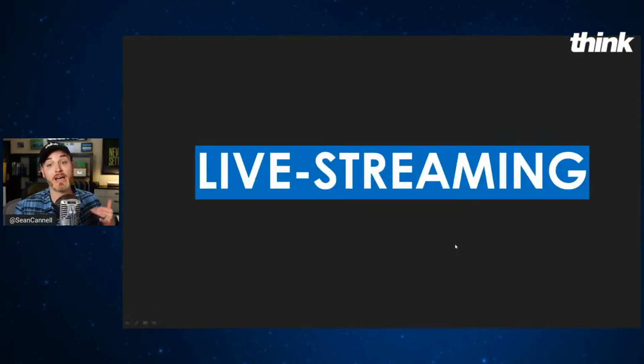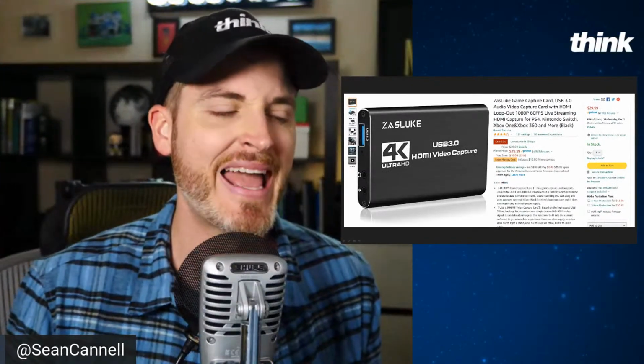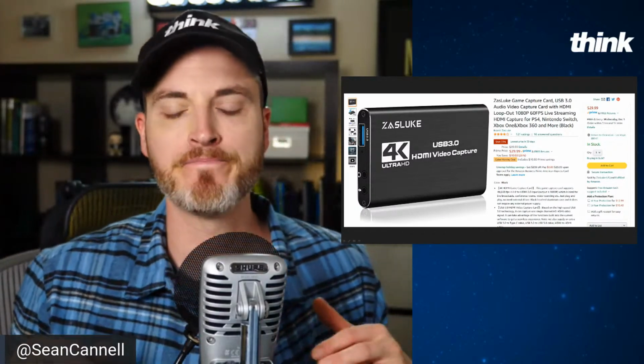Now, finally, you may want to also do live streaming. And you could look into something like this, which is a live stream capture card, $30. This is 25% off. And this is going to allow you to take the HDMI output of the Sony ZV-1 or the Sony E10 HDMI output and put it into the capture card, and then plug the capture card into your USB input on your computer.